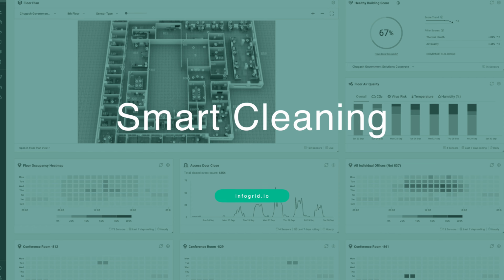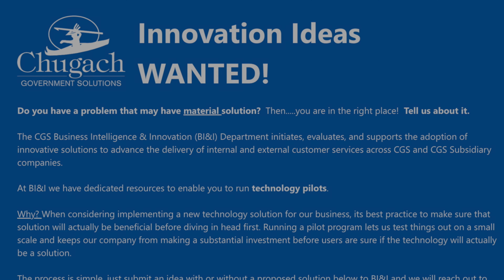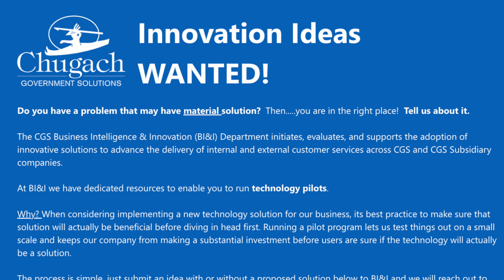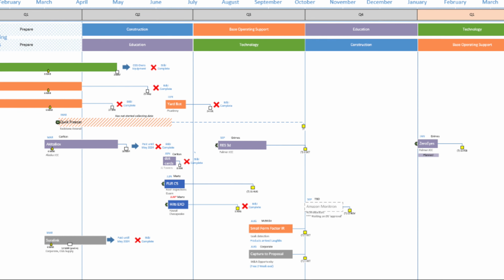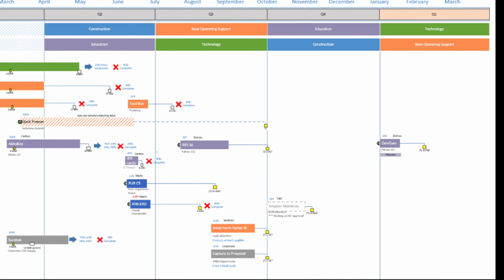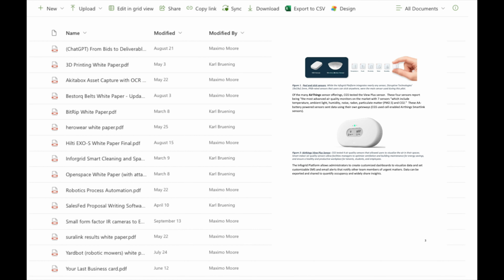So, how can you get involved? The process is straightforward. It all starts with filling out our online innovation idea form. And don't worry, your idea doesn't need to be fully fleshed out. Our dedicated BI&I staff will work with you to build out the pilot and will be there to help you publish the findings.